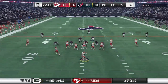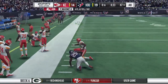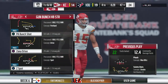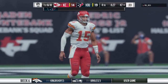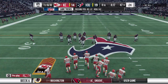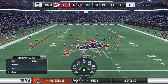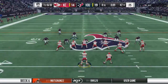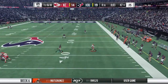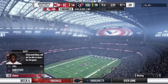And some changes here as the D-line separates some. To throw, it's Mahomes. That's complete to Chris Conley. A big hit. Knocked down sideways. A good pickup there, a 22. And on the outside, they're playing press coverage. Now here's Mahomes. Sliding out of the pocket. And he knocks the ball away, and it falls incomplete.